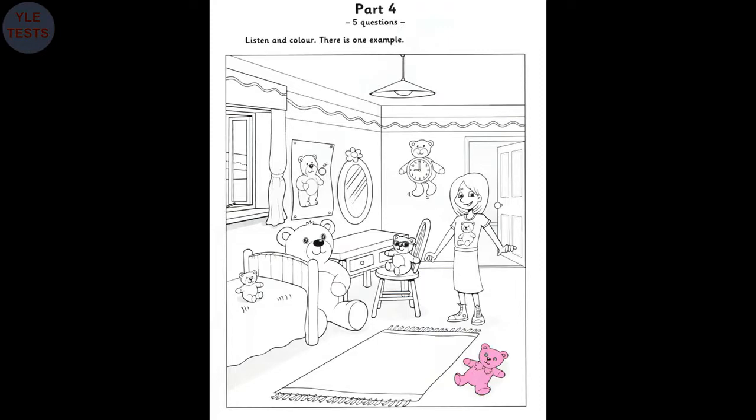Look at this girl's bedroom. Yes, I think she likes teddies a lot. Can I colour them? Okay. Colour the teddy on the floor pink. Great. I'm colouring the teddy on the floor now. Can you see the pink teddy? This is an example. Now you listen and colour.